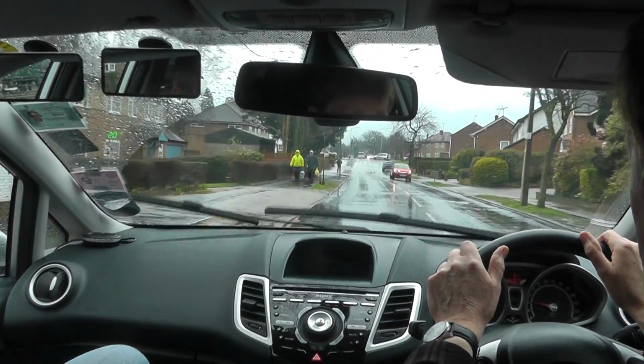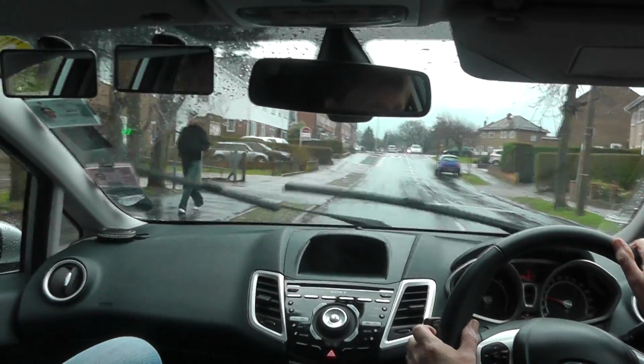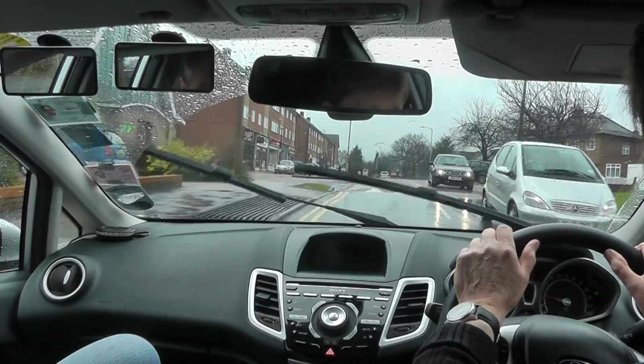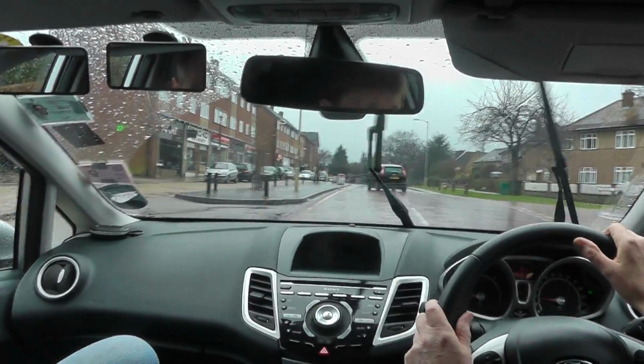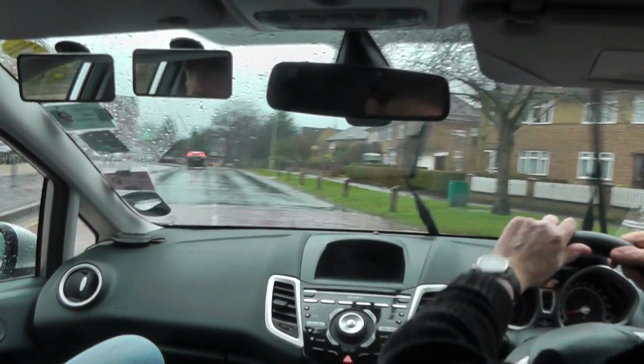And we're going to take the next turn in the right. So just talk me through which ones you're doing. Middle, right. And why is it so important to check the right-hand one? Anybody overtaken me. And if they were overtaking? Let them go. No, so they might hit somebody head on.